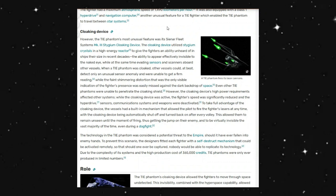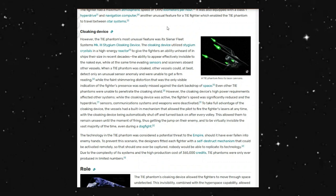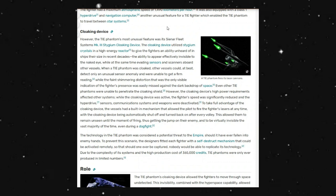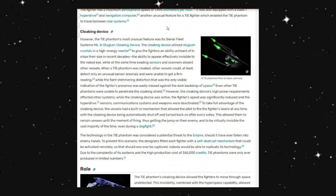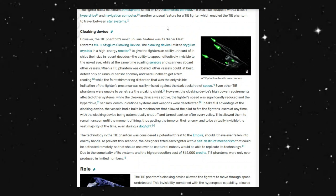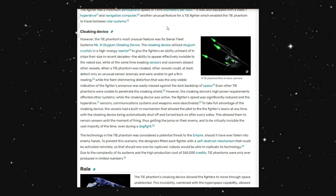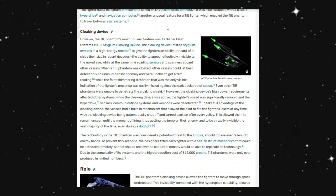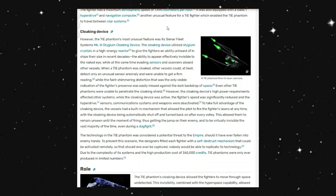To take full advantage of the cloaking device, the vessels had a built in mechanism that allowed the pilot to fire the fighter's lasers at any time, with the cloaking device being automatically shut off and turned back on after every volley. This allowed them to remain unseen until the moment of firing, thus getting the jump on the enemy, and to be virtually invisible the vast majority of the time, even during a dogfight.